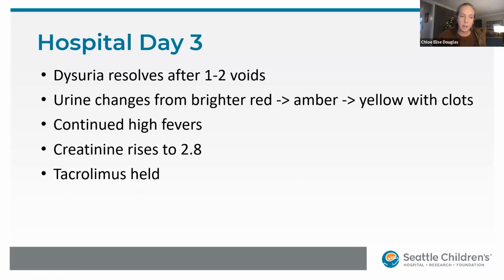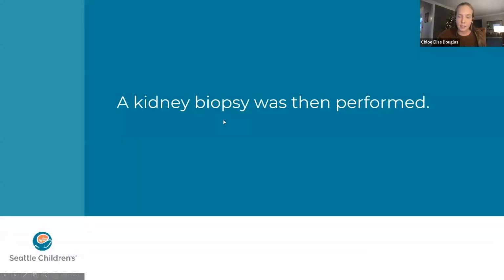She continued to have high fevers of 40 degrees Celsius, and her creatinine rose to 2.8. Thus, we held her tacrolimus. Then, given concern for perhaps nephritis along with other processes, we opted to pursue a kidney biopsy, and I'll hand it off to Robin.